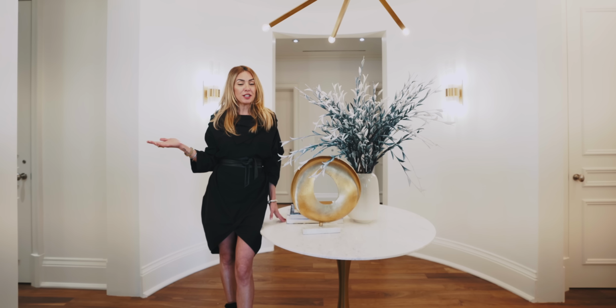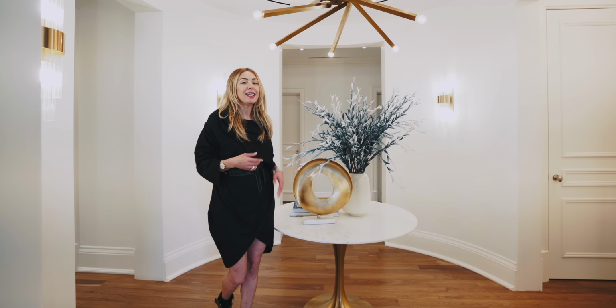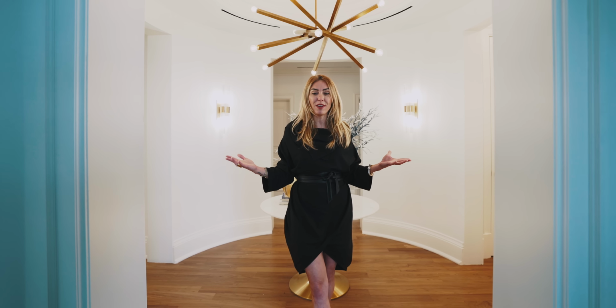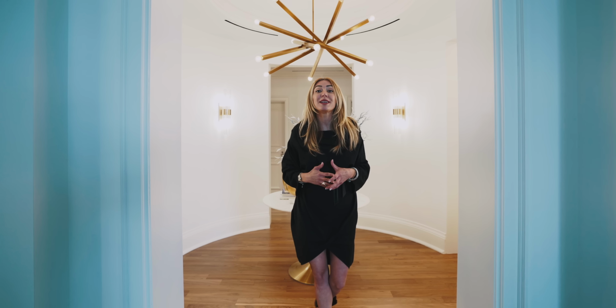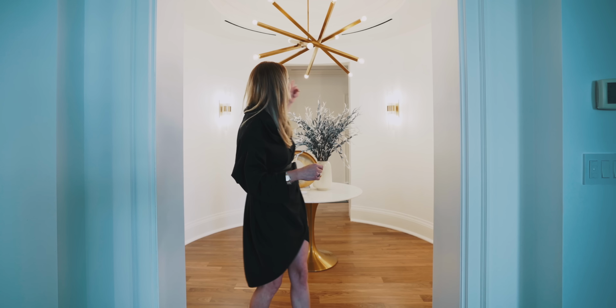When I first saw this unit, I would say back in the summer, which is about 6 months ago, it didn't look like this. There was some renovations happening because the building is about 15 years old. They decided to do renovations, really make the space look nice and bright and updated. And I'm so glad they did, because check this out.